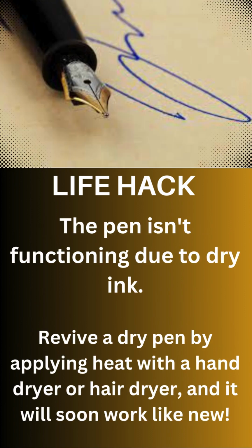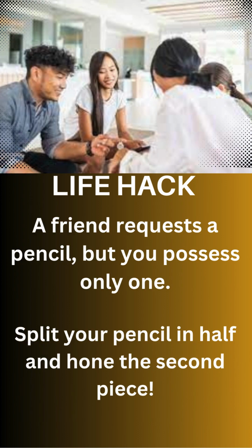Life hack. The pen isn't functioning due to dry ink. Revive a dry pen by applying heat with a hand dryer or hair dryer, and it will soon work like new. Life hack. A friend requests a pencil, but you possess only one. Split your pencil in half and hone the second piece.